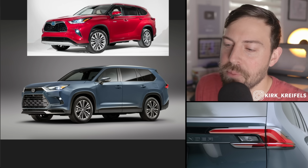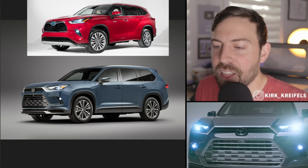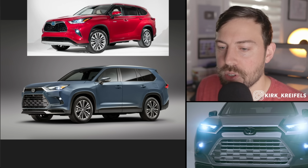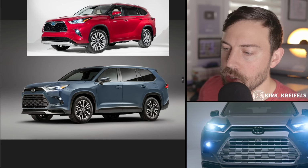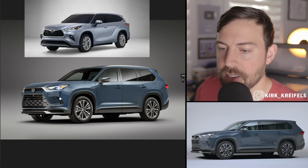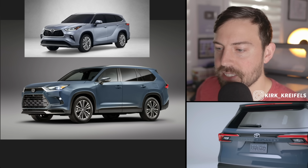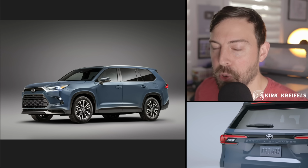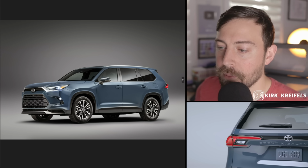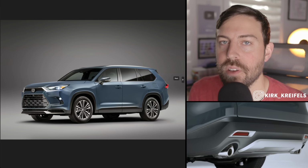The current Highlander has a lot of lines and swoops and curves to it. I love the more boxy, macho nature to this. The front end looks a lot like the Sequoia, kind of mixed with the current Highlander. It's a bit busy at times, but my gosh, I think the design on this is pretty much a three-row crossover home run.